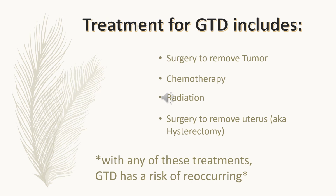The treatments for GTD include surgery to remove the tumor if the tumor is in one spot and is removable and has not spread. But if the tumor has spread or is in an advanced stage, of course, the only treatment would be chemotherapy or radiation. If the chemotherapy and radiation are not working, the last resort, of course, will be surgery to remove the uterus, also known as a hysterectomy. And it doesn't matter which treatment you go with, the chance of GTD reoccurring is at least 50%.